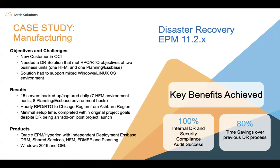So they're very happy with the solution. In this case, they are hosting, if you will, the RMM within their own tenancy in OCI, and we're just managing it now on their behalf.